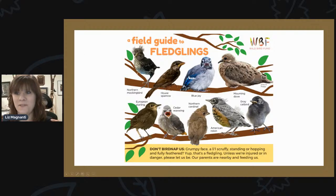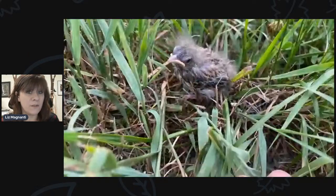In the top left hand corner here, this northern mockingbird has funny feathers that are sticking out of its head. So that's pretty common too. I'll show you what some of these fledglings look like, but it's totally normal to find them on the ground. So don't be surprised if you do see some of those.